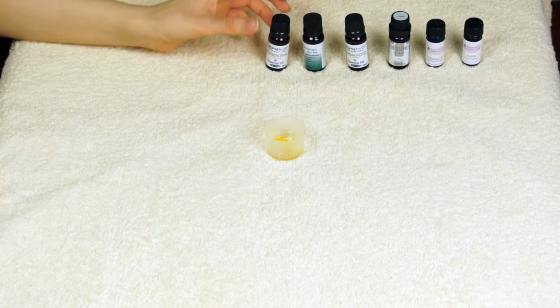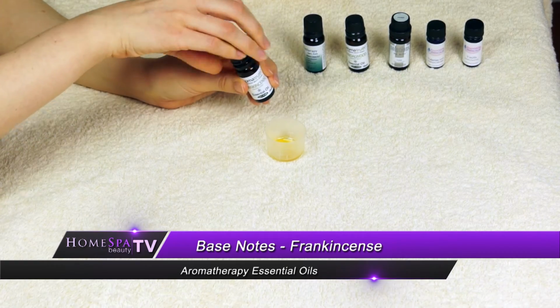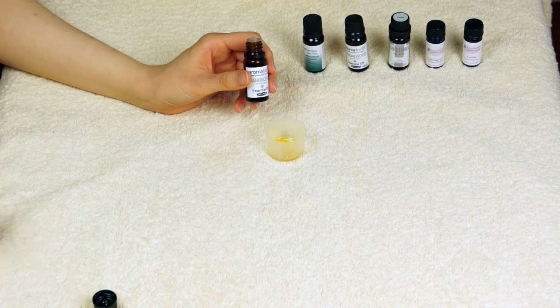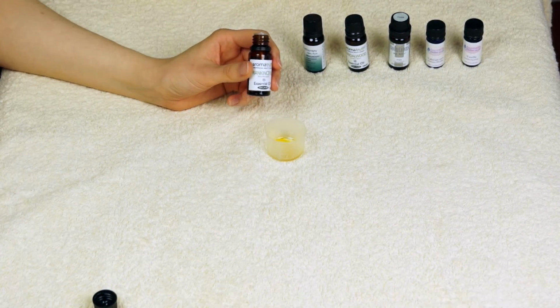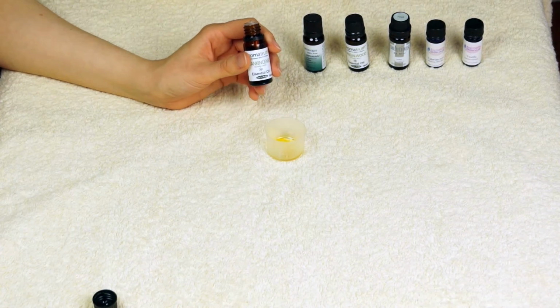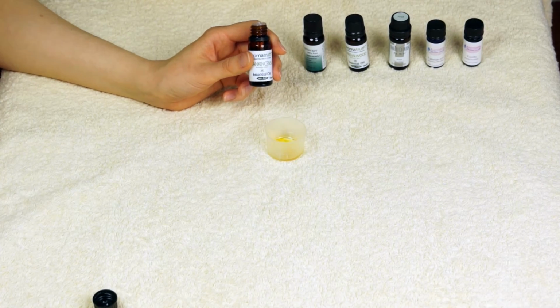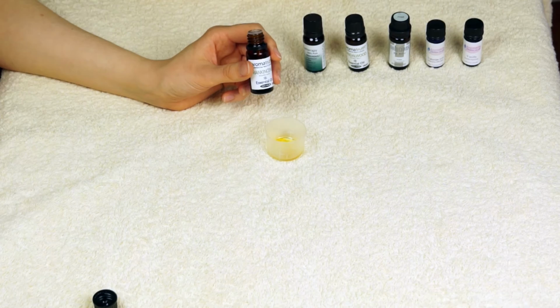Okay, next one is frankincense. This is another woody oil. It's quite warm and quite spicy. This one is quite good for anyone that's maybe got a nervous condition, maybe they're a bit stressed. It can be quite soothing for that. It's also effective on the skin if anyone does have any blemishes. If they're even healing, maybe they've had some cuts.